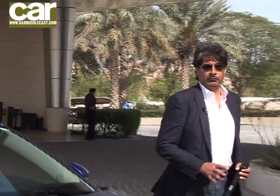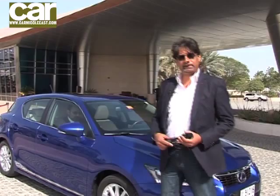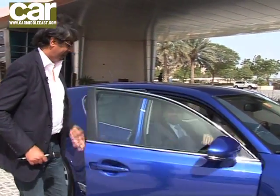Lexus is known in the Middle East market for fast, powerful, big cars with V8s. But now all of a sudden they're bringing in this 5-door hatchback. This is the CT200h, and the H apparently stands for hybrid. So to find out what a hybrid is and what that all means, we've got Saud in the car who's going to tell us a little bit about that.